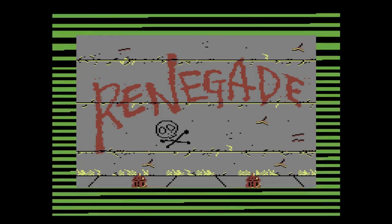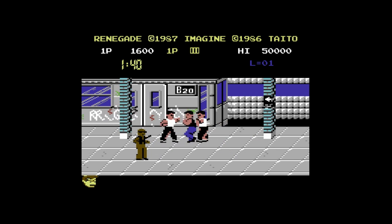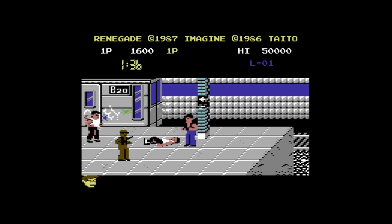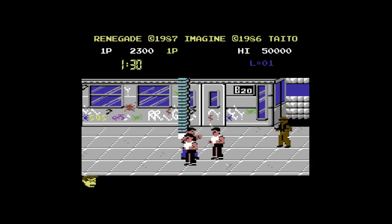Next up is Renegade. Renegade is an awesome 2D side-scrolling beat-em-up arcade game. Now, this game was actually ported to the Master System as well, and I bet they had a copy of that somewhere, so I regret not asking about that. Nevertheless, this looks awesome, and I love beat-em-up games. Renegade for the Commodore 64.